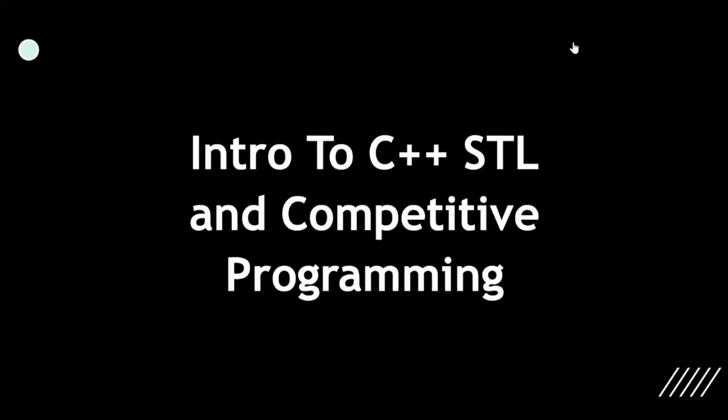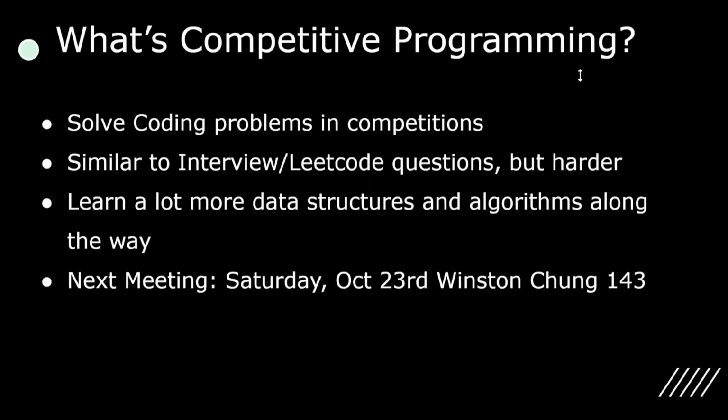All right, so let's get started. Can everyone see my screen? Yes, okay. So yeah, welcome. What's competitive programming? You basically just do coding problems, kind of like interview problems from LeetCode, except they're harder and they have tighter constraints and they're pretty strict as well. In competitive programming, we learn a lot of data structures and algorithms as we do more problems and participate in more contests.